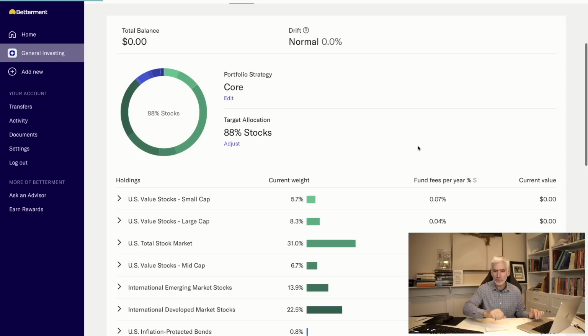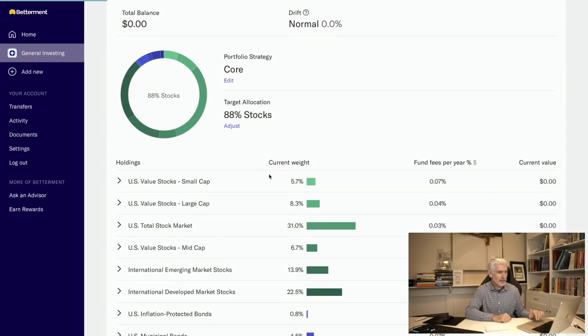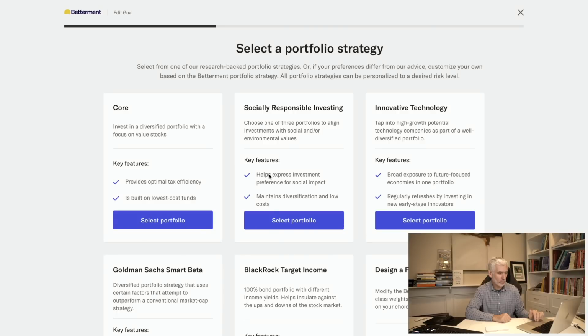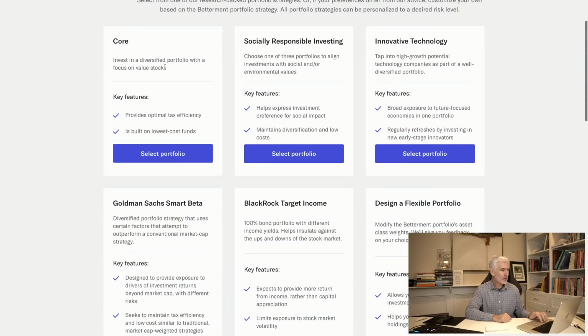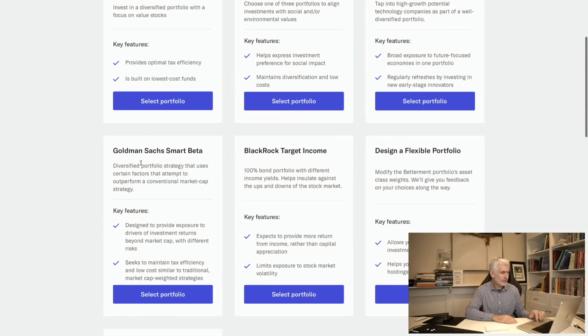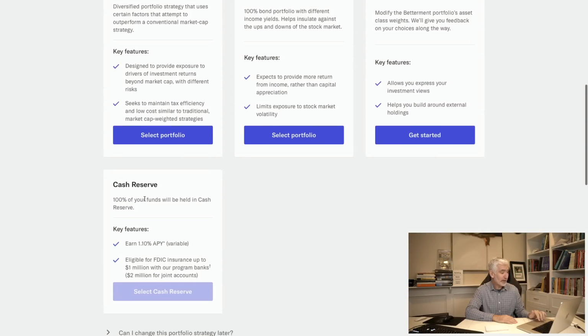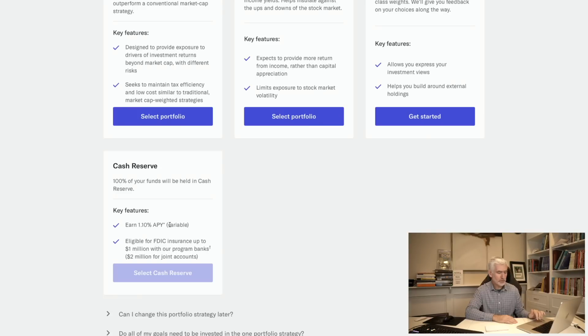Takes a second to load. Maybe more than a second. We're going to see that Betterment offers a number of different portfolios, including one you can design yourself. So here's the core. That's the one I've selected. They've got a socially responsible portfolio, if that's something you want to check out. They have a portfolio that's focused on technology. They have the Goldman Sachs Smart Beta. Frankly, not something that I would ever use, but it's there if you want to check it out. They have a target income portfolio. They also have a cash reserve. It's currently paying 1.1%, certainly well above a traditional bank, but I can tell you, you can do better than that. But it's still not bad.